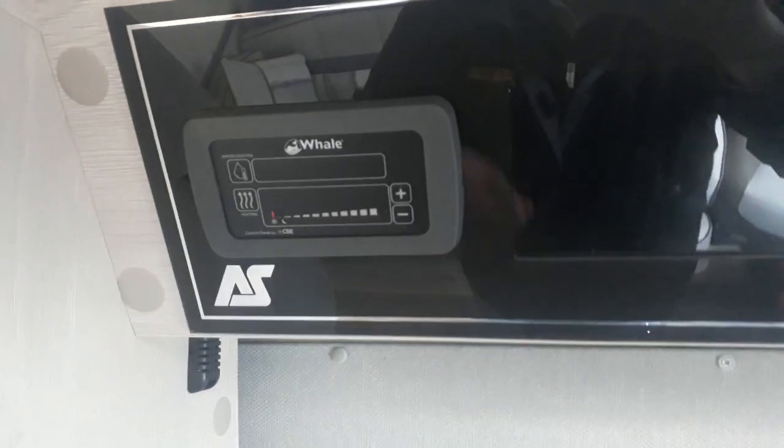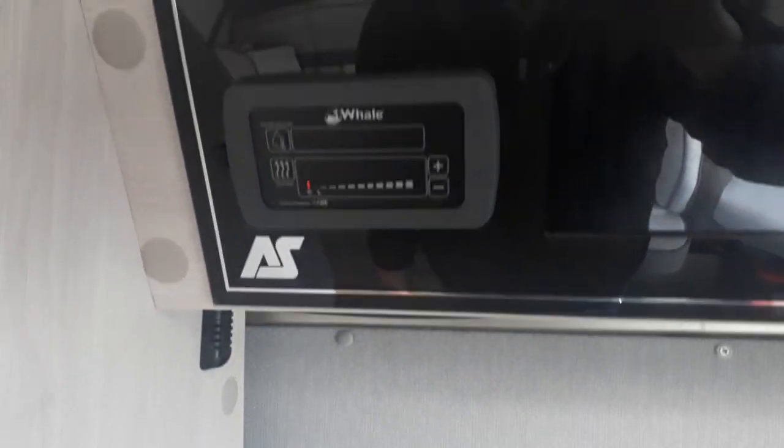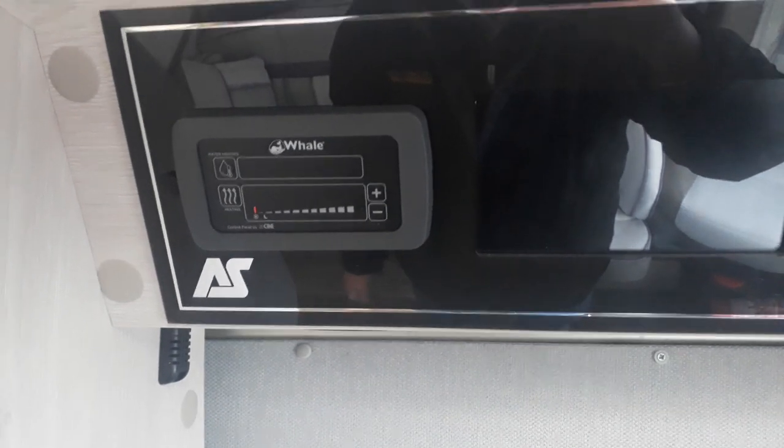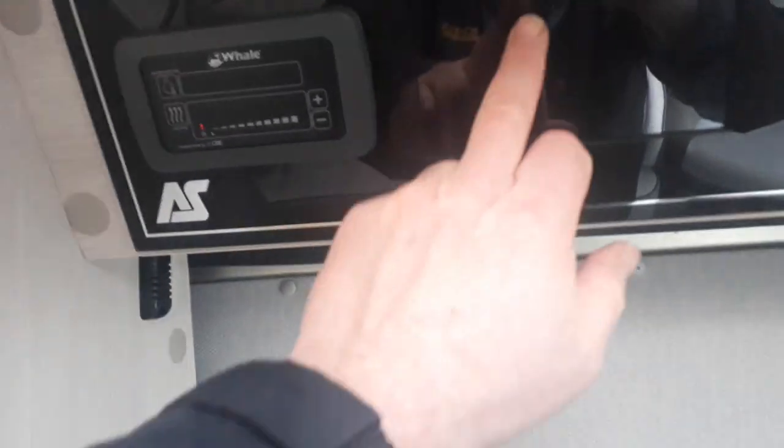Across from there we've got mission control for your heating in your van. So we've got a Whale heating system, which is underslung to save space, and that heats your water or heats your van or both, and that uses gas from your gas tank very cheaply if you're not hooked up to the mains, or it uses mains electric if you are hooked up to the mains, or it can use both if you want to heat up quicker.